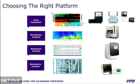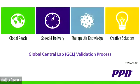In any given clinical trial, choosing the right platform, the right method, or the right test is important. So we do engage with the client and suggest some of the methods. But most of the protocols are already written, though we do have some flexibility to suggest methods based on the protocol need. And I'm just going to go through some of the validation process.